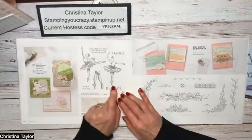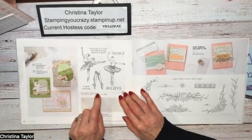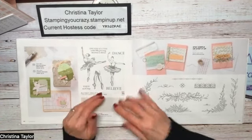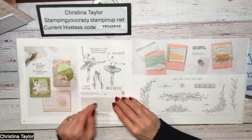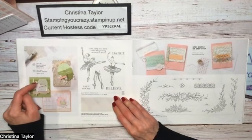Next, for all of you that have little ballerinas in your life, we've got the Ballet Beauty stamp set. It's a 7-piece stamp set, just focusing on the art of ballet. And that is $22.